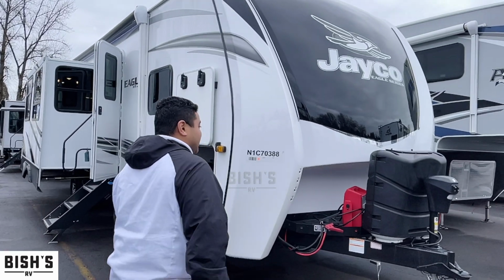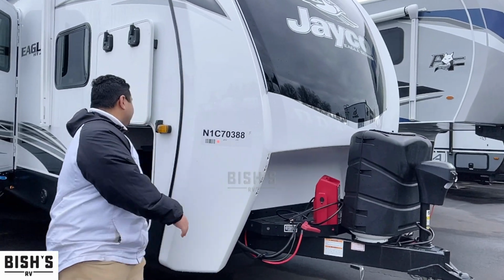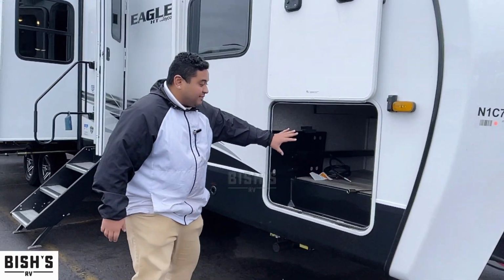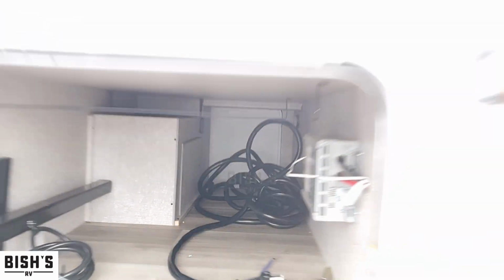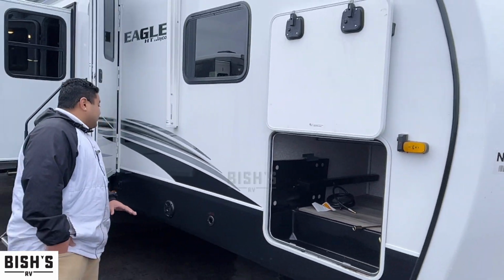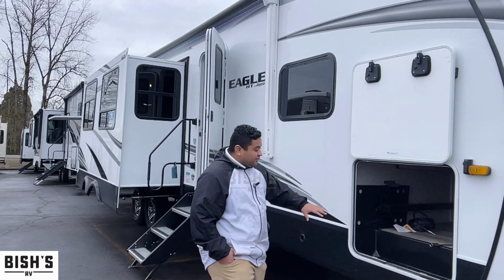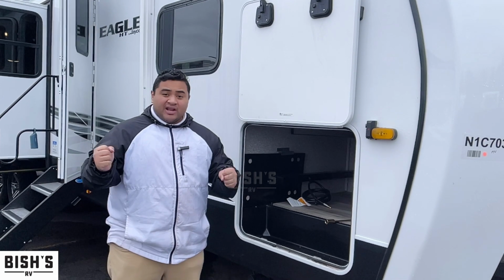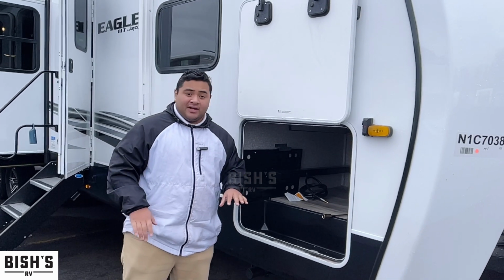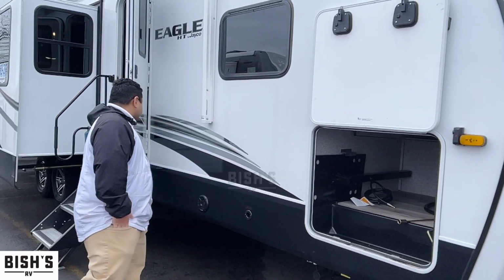You got a power tongue jack on the outside as well as your propane tanks. You also got the pass-through storage. Always got to take a look at the exterior first before we jump on in here, but nice size pass-through storage. You also got a place for the grill. So if you wanted to hook this up, you can actually bring your own grill and just plop it on there. Really nice and convenient.